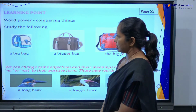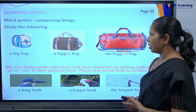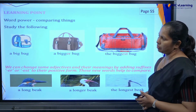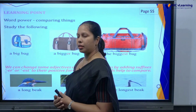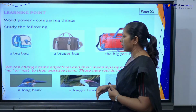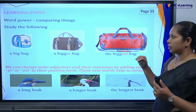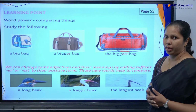Comparing things. Now when we need to compare things or people, we need to use words that we call comparative and superlative. For an example, a big bag. Now this is a big bag. But if there is a bag bigger than that, we say a bigger bag. And if there is a bigger one than all that, then we say the biggest bag.